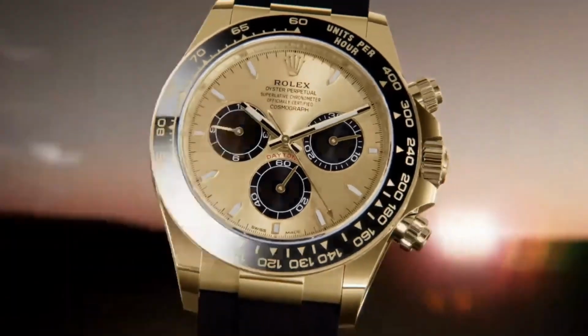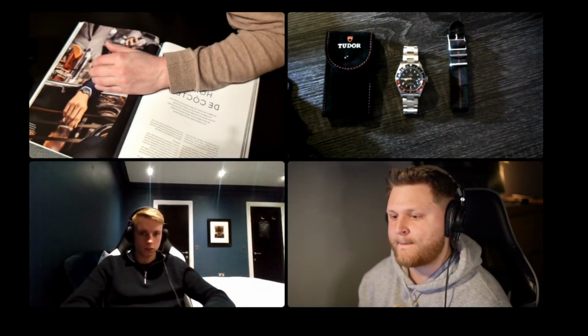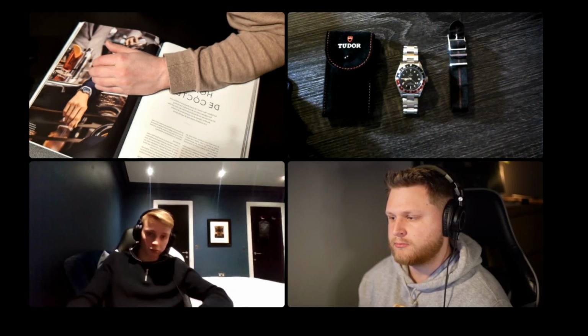That brings us smoothly to the Cosmograph Daytona. They updated the whole collection last year. They're probably not going to touch it, or not really a lot. They also brought the Le Mans edition. I reckon there'll be nothing from Daytona. I don't think they'll do anything.